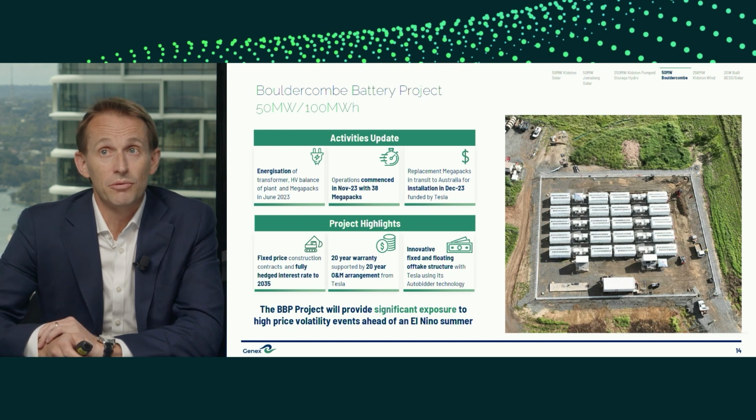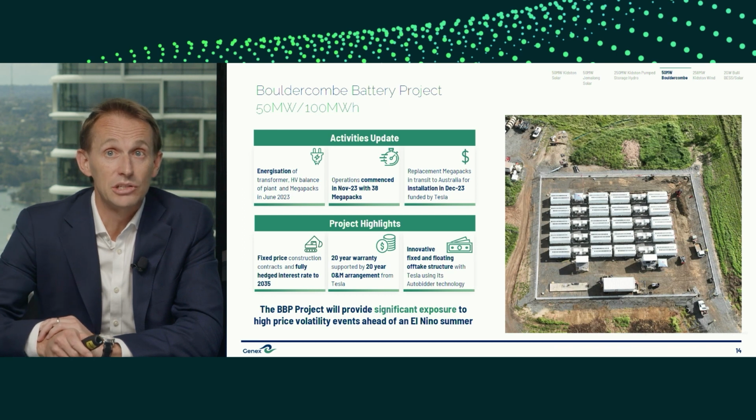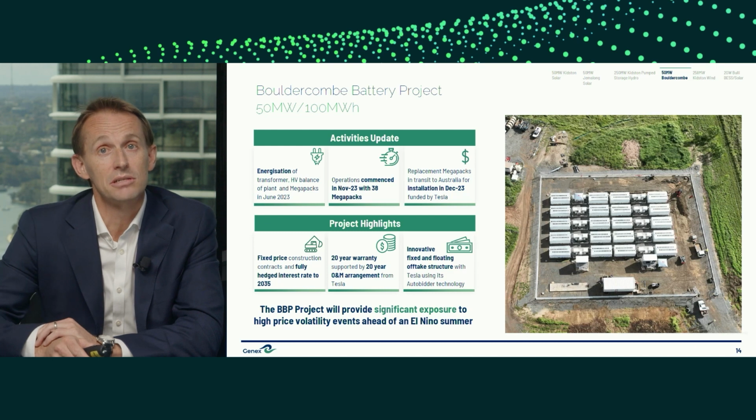Our Balderton Battery project, which has just come online in November, is 50 megawatts for 2 hours. It's Tesla Megapack technology, and it was constructed and delivered on time and on budget. It's operated under a 20-year warranty with Tesla, who also does the operations and maintenance. And it also has a Tesla doing the offtake.